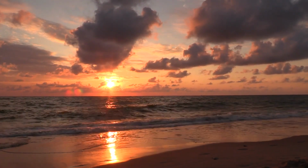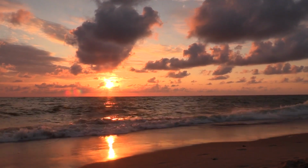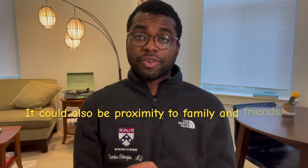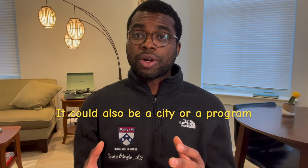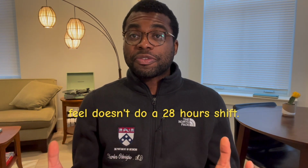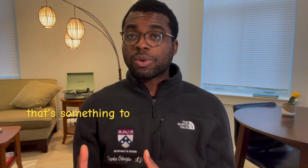So this could be the city. There are some people that do love big cities. There are people that love a city with a beach, a way to just escape when you're outside the hospital. It could also be proximity to family and friends. It could also be a city or a program that you feel has a lot of diversity. It could be a program that doesn't do a 28-hour shift. If you're someone who despises 28-hour shifts, that's something to reflect on and do your research on beforehand.